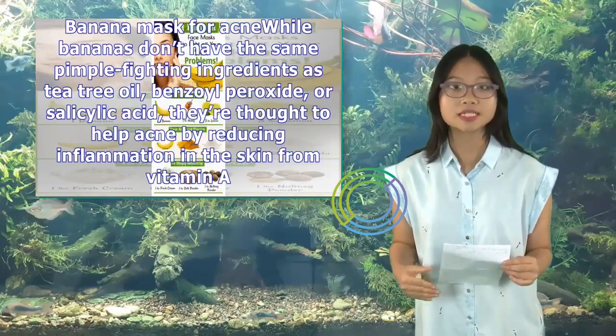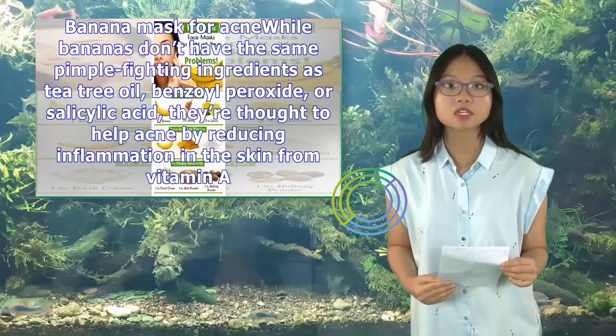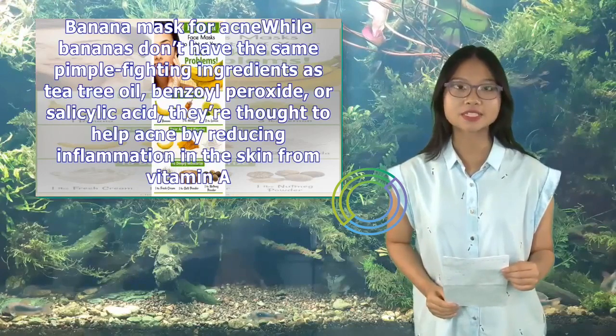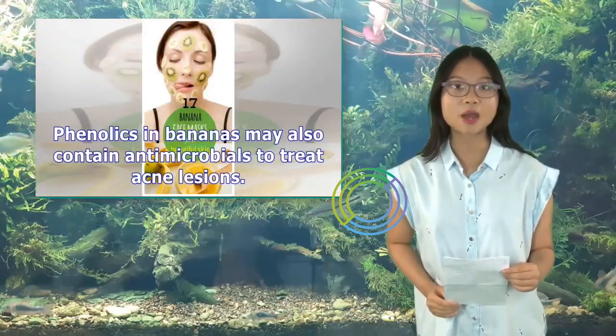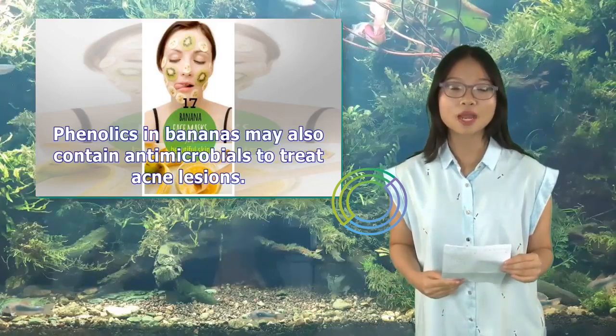Banana mask for acne. While bananas don't have the same pimple-fighting ingredients as tea tree oil, benzoyl peroxide, or salicylic acid, they're thought to help acne by reducing inflammation in the skin from vitamin A. Phenolics in bananas may also contain antimicrobials to treat acne lesions.